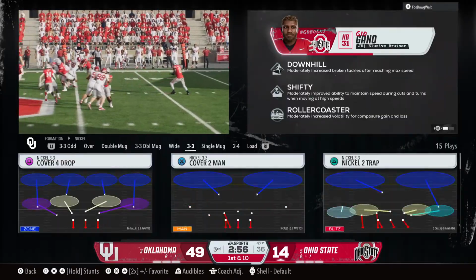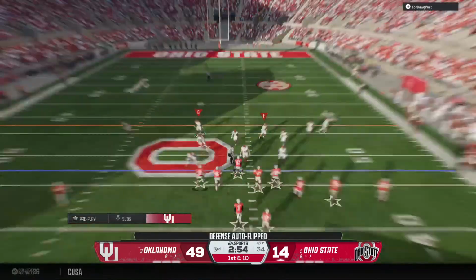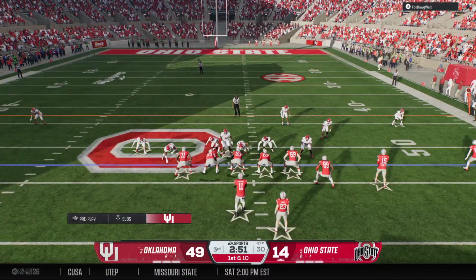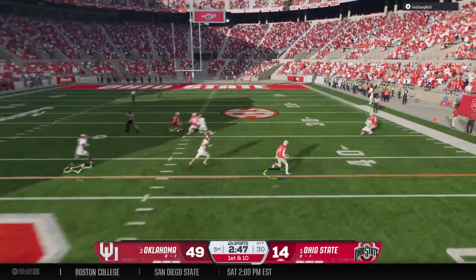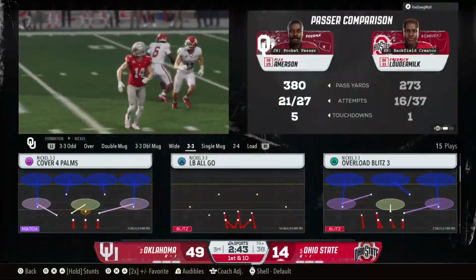Well, I know analytics are going to tell you to go for it on 4th and inches. It's just a little bit scarier doing it in your own territory. But listen, if you trust your offense and you trust the preparation you've had in these kind of short yardage situations, I say if they get another one of these, they go for that one too, because it clearly has worked out for them.